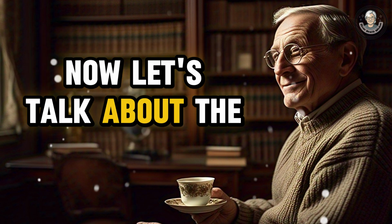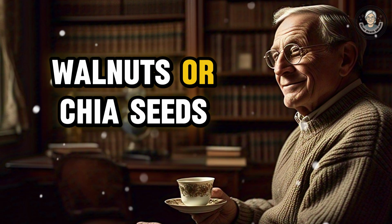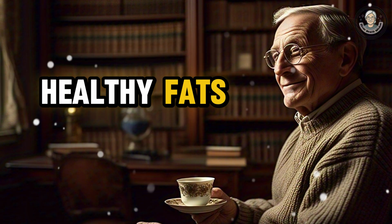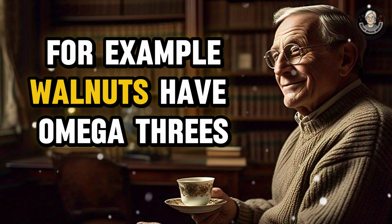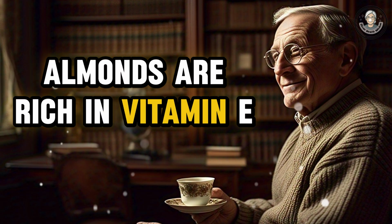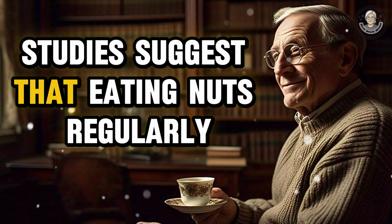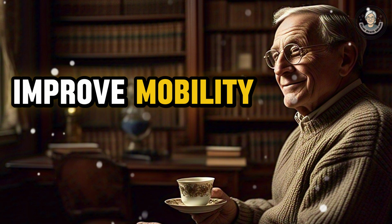Now, let's talk about the 4th food, nuts and seeds, like almonds, walnuts, or chia seeds. These tiny powerhouses are full of healthy fats, protein, and anti-inflammatory compounds that support joint health. For example, walnuts have omega-3s, similar to fatty fish, and almonds are rich in vitamin E, which can help protect joint tissues. Studies suggest that eating nuts regularly can reduce inflammation and even improve mobility for seniors.